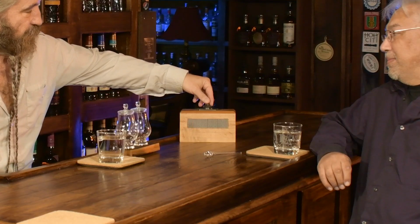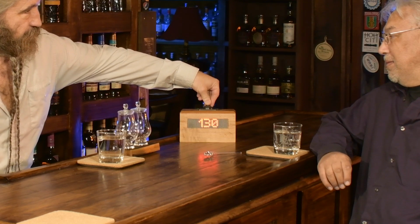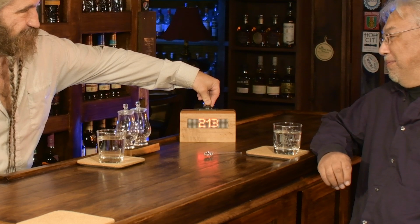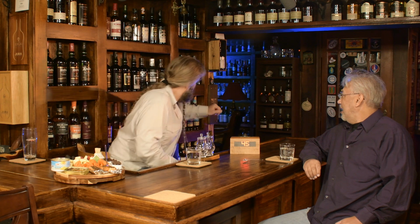Well, I'm going to push the button and we'll find out what bottle number we have today. Ready? Are you sure? Tell me. Now. Ooh. It's right behind me. Didn't even have to do the math because there's 15 in each row. 15, 30, 45 brings us to a Glenmorangie, the Cognac Cask.